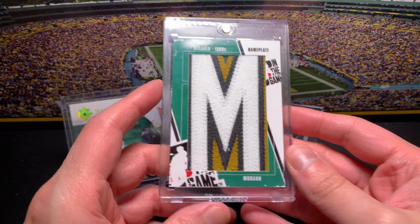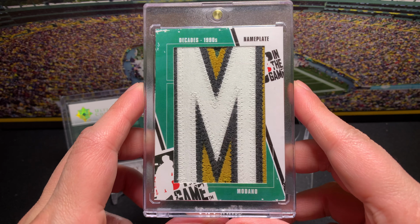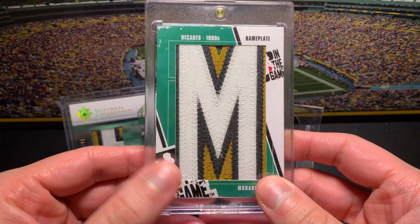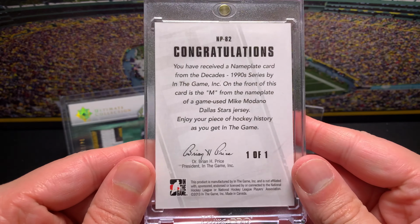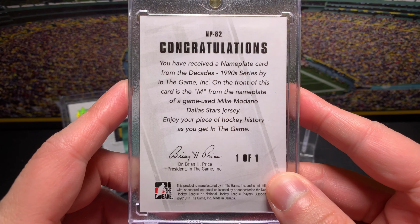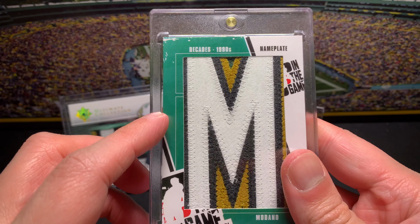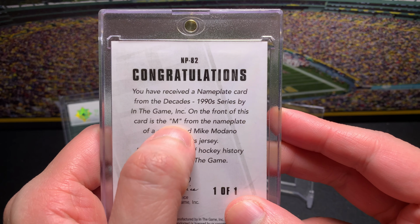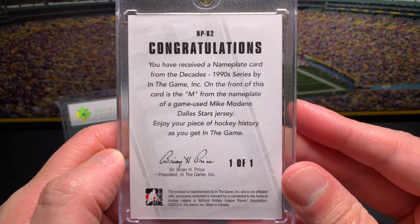So here is a Mike Modano nameplate from Decades 1990. And again, you get a nice full large patch piece, including the full letter. So the M from Modano. And again, it is a 1 of 1. Very similar setup. I do appreciate also that they took the extra step of actually printing a custom back. So it shows you on the front is the M from the nameplate. So they do mention that as well, which is a nice touch.